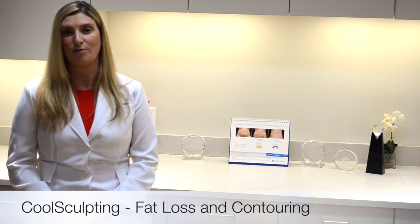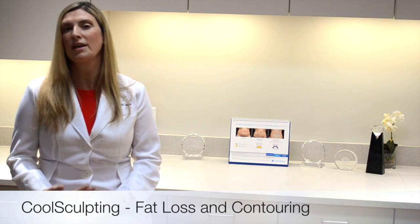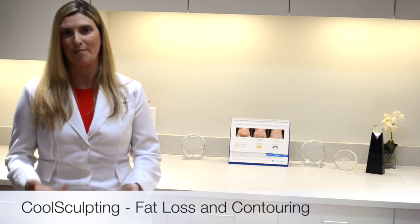What we've also found with CoolSculpting is that really 2 treatments is sometimes better than 1. So each treatment, you're losing about 25% of the fat. And so when you do 2, you're gonna get better results.